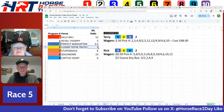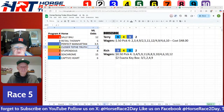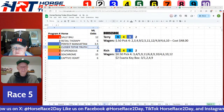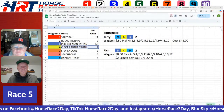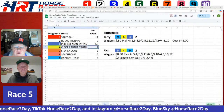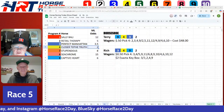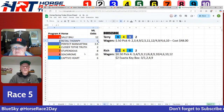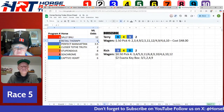Perfect Manhattan, the 3 is my 3rd choice, has finished in the money in 2 out of the 3 starts, winning 1 of the races, and she has a high percentage winning jockey who wins 35% of the races, and a trainer who wins 35% of the races when taking a horse down 2+ classes. And then my long shot is Retail Therapy, the 2. She finished 3rd, finished in the money in 5 out of 6 starts, winning 1 of the races, and she drops in class today.